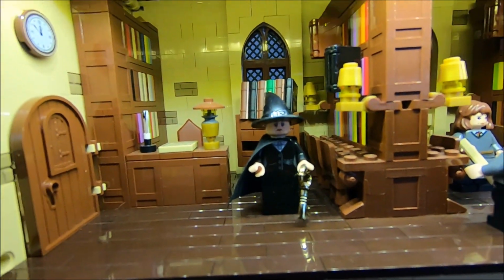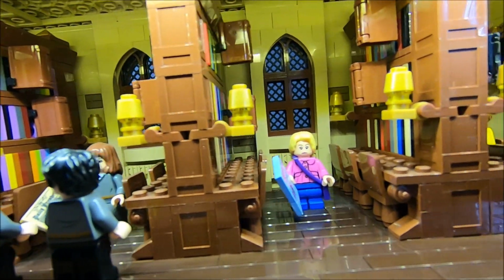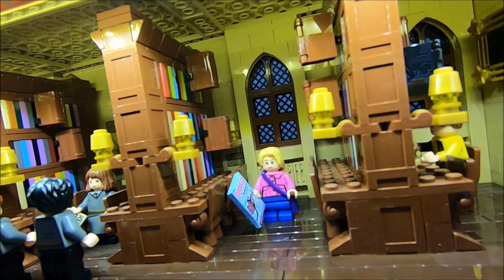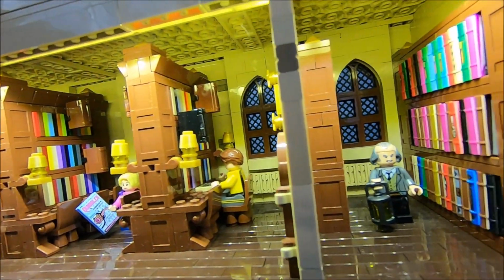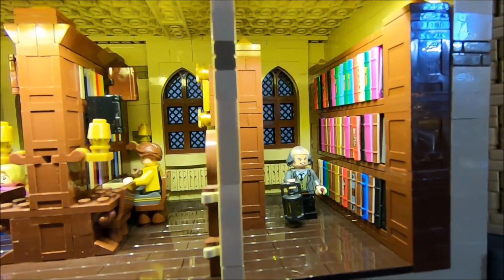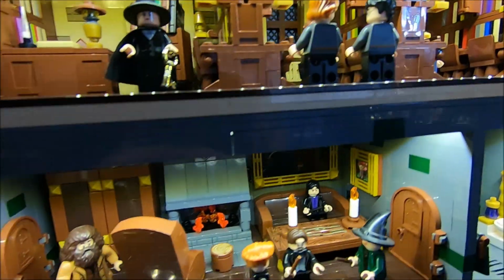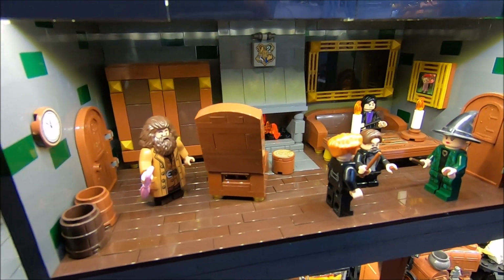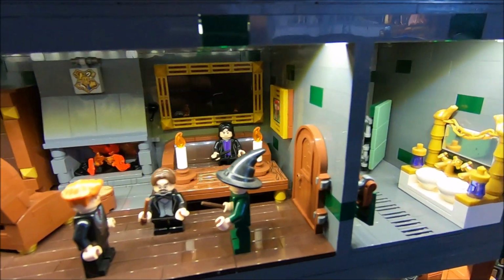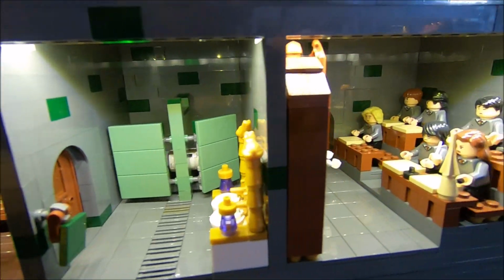So this is Miss Librarian, not sure what her name was. Luna again finding something interesting with her Quibbler. And Mr. Filch, the Squib, searching for students who misbehave. Here we have, and this is the teachers' staff room. Here are some toilets, teacher stuff from toilets.